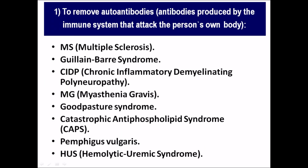The first reason was to remove autoantibodies. There are many medical conditions in which we have autoantibodies. They cause lots of trouble. That's why one of the treatment options in medicine is to do blood plasma therapy to remove those autoantibodies. There are many of them. I have listed here the most common ones, and as you can see, multiple sclerosis is at the top of the list. They have strange names, you don't have to know them, but I had to put them here just to show you that blood plasma therapy is not something new in medicine. It's definitely an old intervention that we use for many medical conditions.